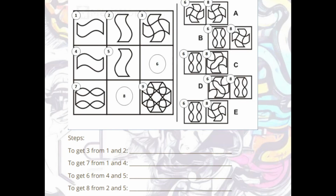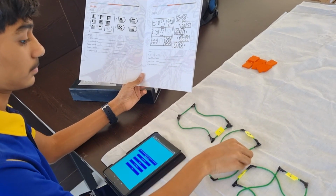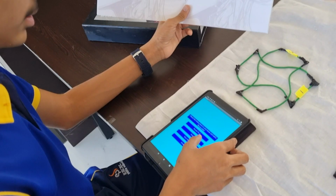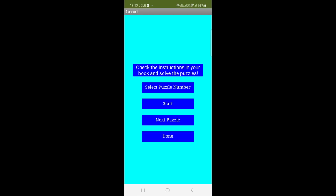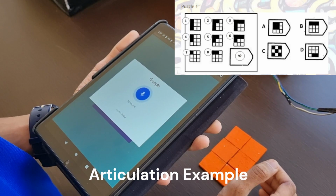It provides a tangible experience, allowing users to physically move puzzle pieces, making abstract processes concrete. The app ensures not just correct answers but also right methodology, fostering improved articulation. Remove one square from the top row.